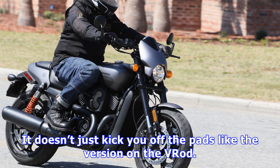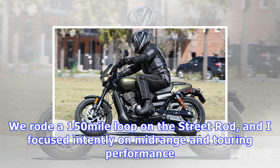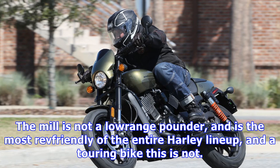Although it doesn't feel heavy at speed, those power and torque gains can only do so much to motivate the machine. It's also not as lithe and nimble as you expect a modern sports standard to be.